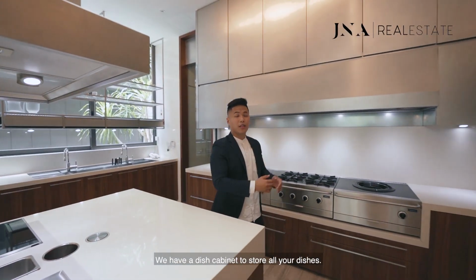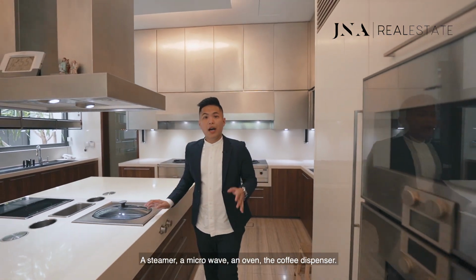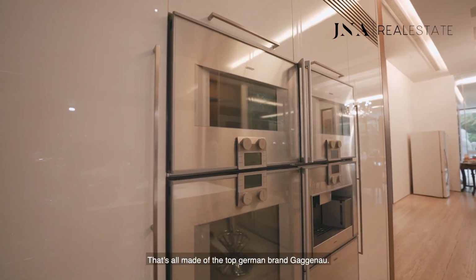You have a dish cabinet to store all your dishes, and you have plenty of built-in appliances like a steamer, a microwave, an oven, the coffee dispenser that's all made of the top German brand, Bergenau.